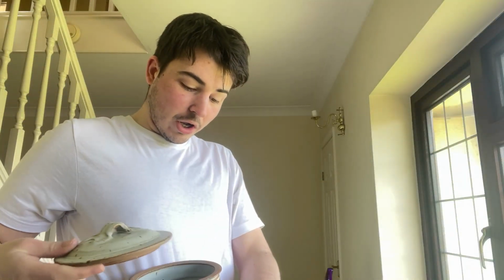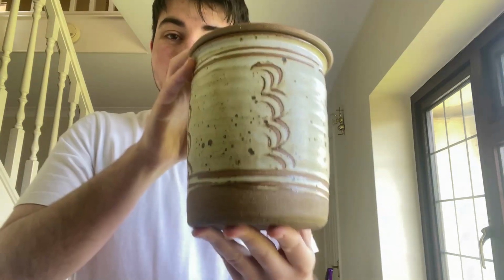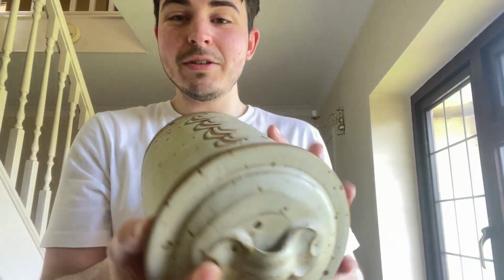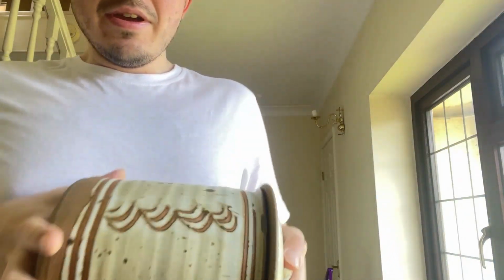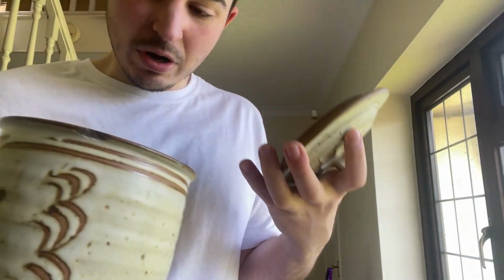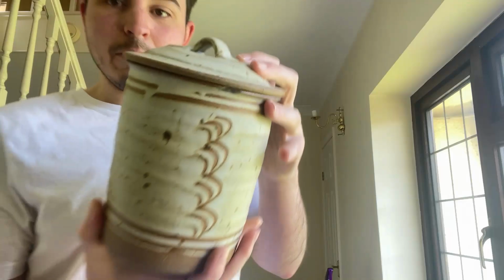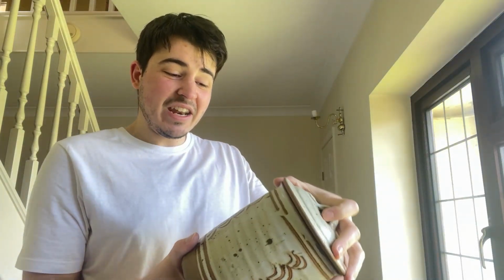I grabbed this thinking, oh, a lovely pot for I think it was £1.50. Sadly, my lovely pot has a chip that I didn't see there on the rim. Now, it's only on the rim. I don't think it's going to be too bad, is it? I'm not sure. I might list it, I might not. But I quite liked that. We'll see. If I sell it, it's probably going to be like a tenner. It depends if I can be bothered to ship it, though.